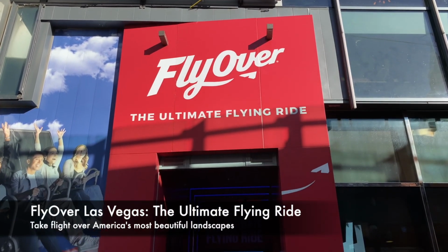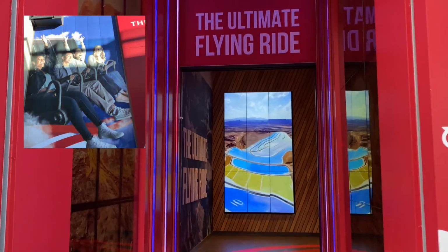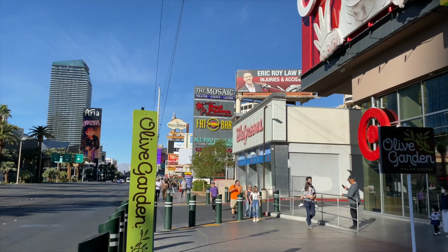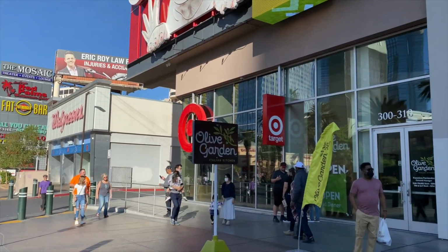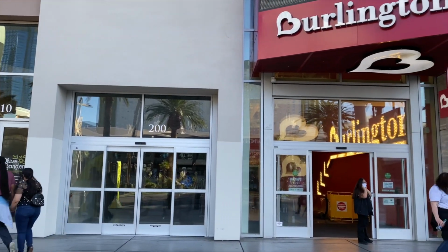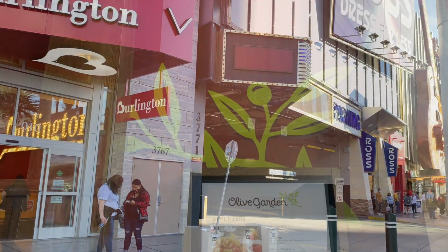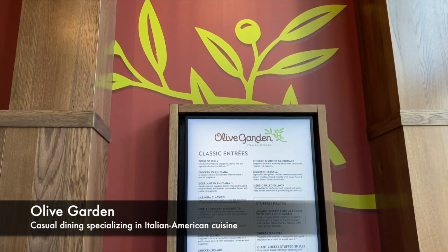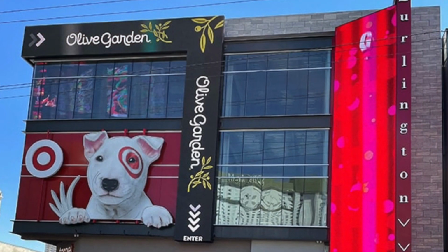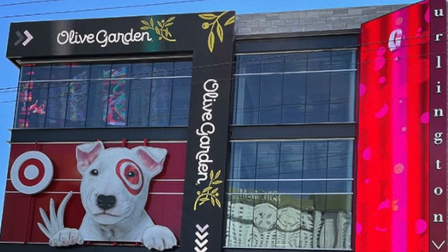Moving north, Flyover is a flying theater motion simulator attraction that just opened this year. You've got some name brand discount shopping and the new phase 4 expansion. This Olive Garden strip location just opened in September, but it's a bit tricky to find. It's 3 floors up above Target. We're told it's huge, 12,000 square feet with floor-to-ceiling windows.